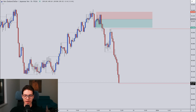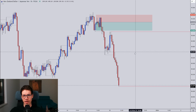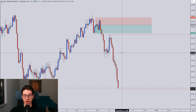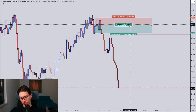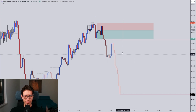But again, Japanese pairs are known for doing this, so I still may get taken out right here at this level, because the Japanese pairs, you never know with them, and they can just take you out. They can have a large move down or up and then completely reverse on you and basically screw you over. But that is what happens in the markets. That is the risk that you take.